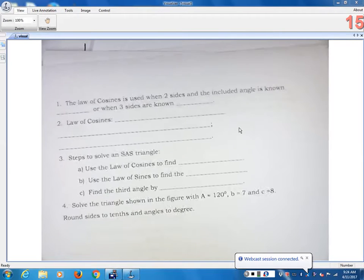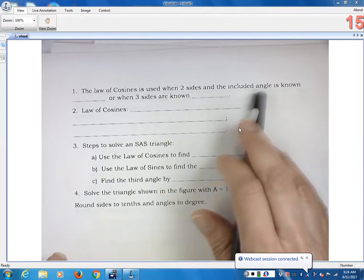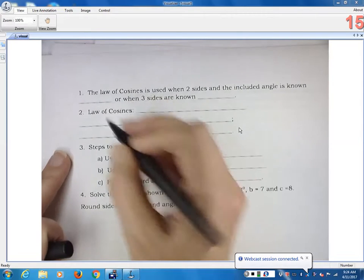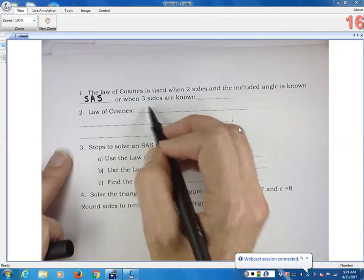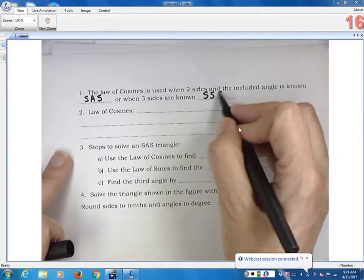Okay, this is the law of cosines. We used the law of sines when we knew one side and two angles. We use the law of cosines when we have two sides and an included angle is known, so that would be side, angle, side, or when three sides are known. So that's side, side, side.